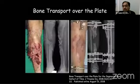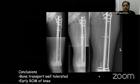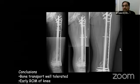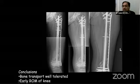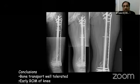Then the next thing. Here, the nail is doing the monorail technique. The nail is doing the transporting, and the plate is giving you the steady position of the femur, because look at this segment. It's a huge, large segment. If you depend only on the nail, this nail is non-weight bearing, and you are asking your patient for 6 months not to walk on their leg, they will not listen. So you need to support it. You need to put this plate to fix it proximally and distally to give support to the nail.